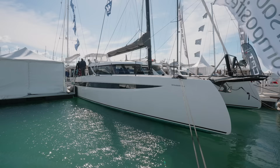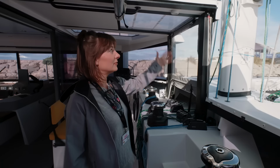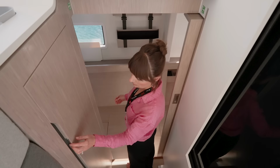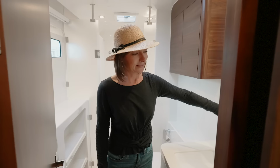Well, mostly because we're curious and we want to see what's new and innovative. Who's thinking beyond the charter market and looking towards the liveaboard who wants to explore the world? Tech space. Just a thing of beauty.